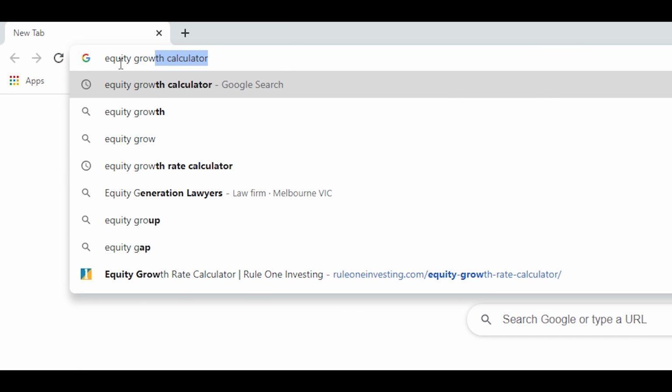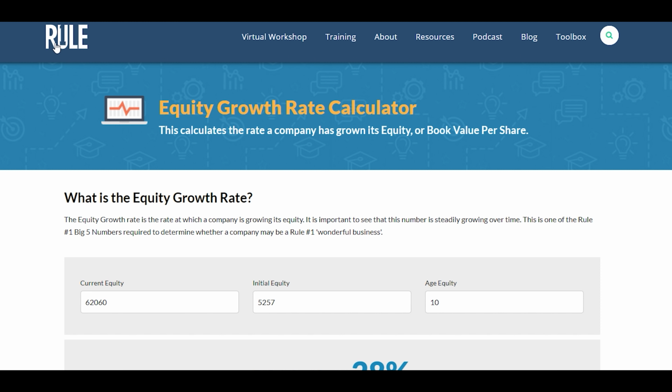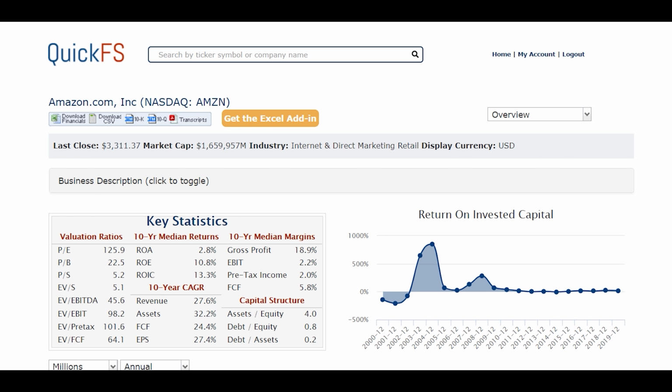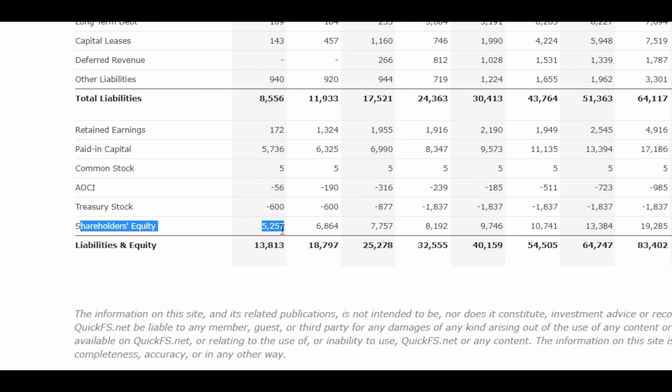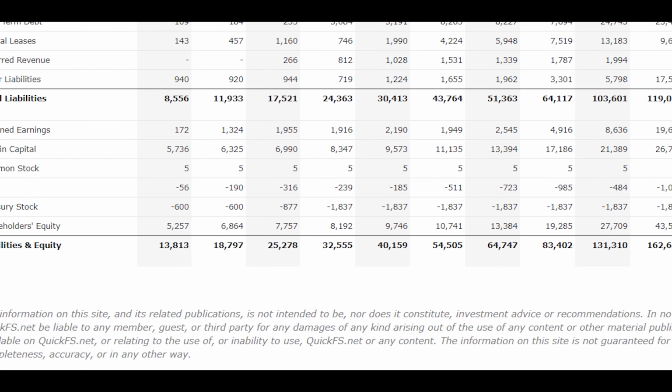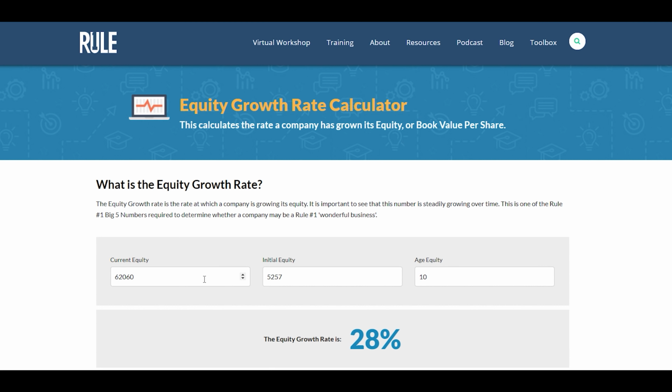So as I said before, the one number that we're missing here is equity growth. So all you need to do in order to figure out equity growth is just type into Google equity growth rate calculator. The one that I use is this one here, the Rule 1 website equity growth calculator. And then go back to quickfs.net, and what you need to find is you need to navigate firstly to the balance sheet, and then from there we need the equity value from 10 years ago, which in this case was 5.257 billion for Amazon, and then what the equity value is now, which is 62.060 billion, and plug those numbers into the equity growth rate calculator.